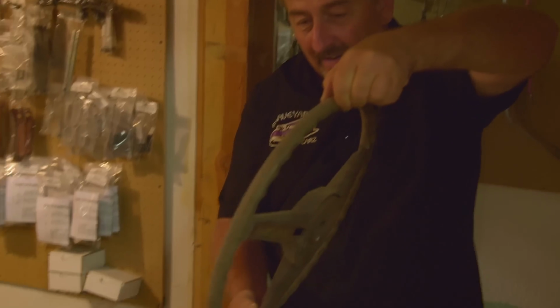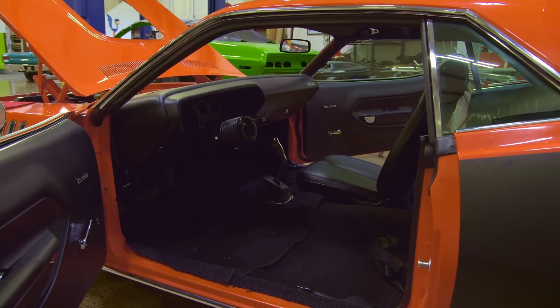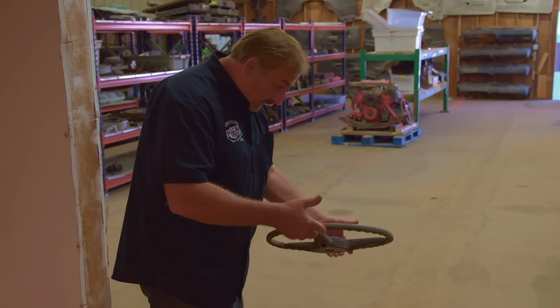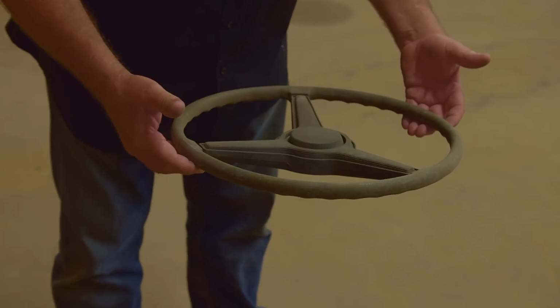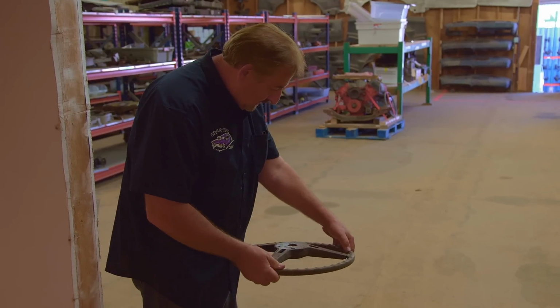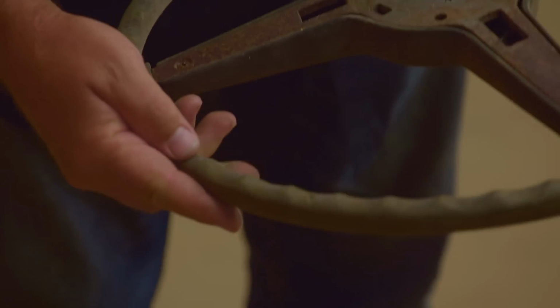This is the wheel off of that car. And look at the condition of that thing. Yes, it's dirty. You're darn tootin' it's dirty. But look at the condition. No cracks in it at all. The wood grain looks good. It needs cleaned up, obviously. And it's complete with the horn button. Look at the old dirt and grease from the fingerprints. I wonder if there's any one section.